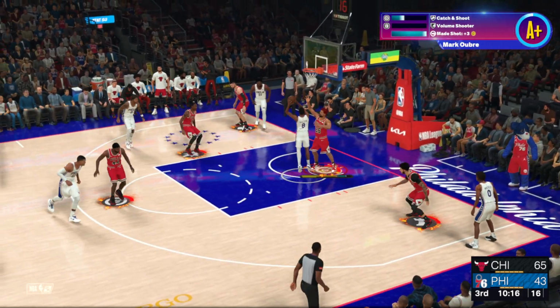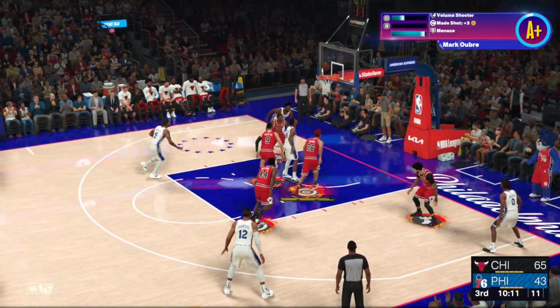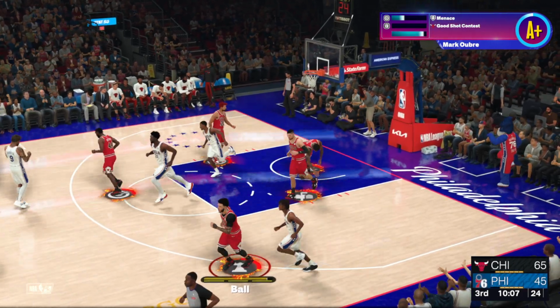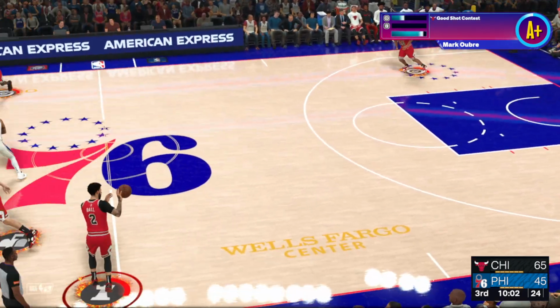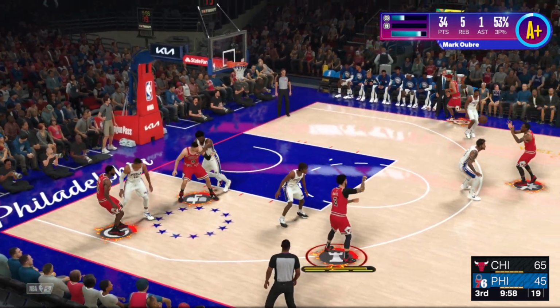Here's Melton. Goes up again. Here's Embiid, and they finally get it to go. A full night's work on the boards in one trip down the floor. The reach of Embiid with his size and wingspan, he's a real threat on the offensive glass.